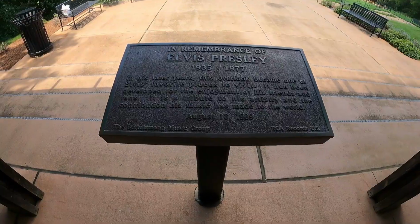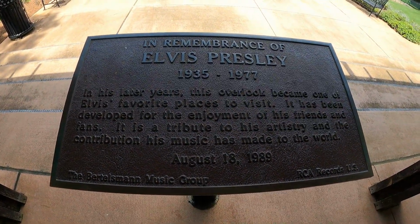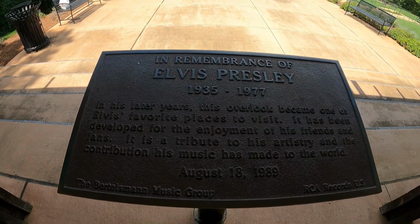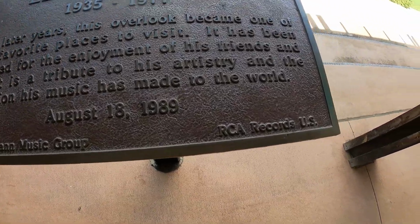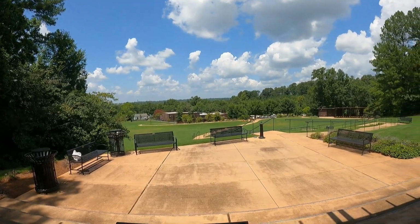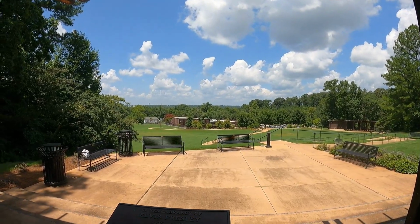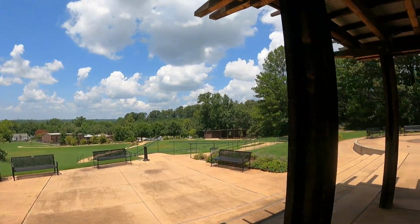But when Elvis was young, or actually in his later years, this overlook became one of Elvis's favorite places to visit. It has been developed for the enjoyment of his friends and fans. It is a tribute to his artistry and the contribution his music has made to the world. Placed here in 1989 by the Bertelsmann Music Group and RCA Records. They have seats where you can also enjoy a peaceful look. I can picture, during Elvis's life, there's probably less trees, but what do I know?